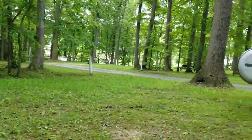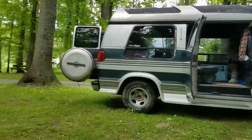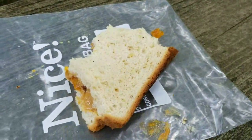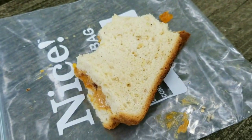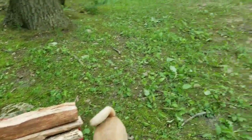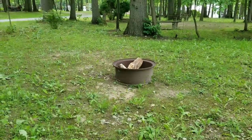I went to my 5-year-old granddaughter's graduation, and I came back and fed the dogs. They ate all their food. I didn't eat much today, so I'm having a peanut butter and apricot sandwich right there, and the dogs are liking it too. So maybe I will have a fire tonight. We'll see.